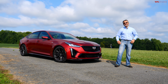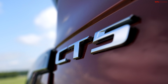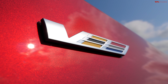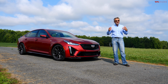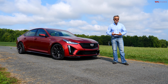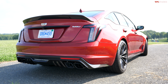All right, Paul here with TFL Car, and we're at VIR Raceway in Danville, Virginia, taking a look at the new Cadillac CT5-V Blackwing. And this car is sort of like a technological tour de force. I even thought of it as being, after hearing their presentations, a bit of a love letter to the internal combustion engine. They're saying this is their last internal combustion engine that they're going to produce, and boy oh boy did they pull out all the stops.